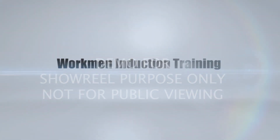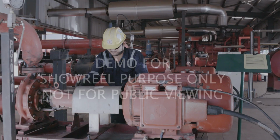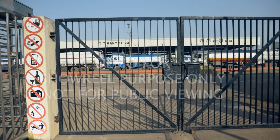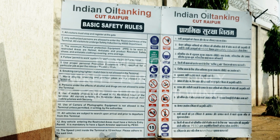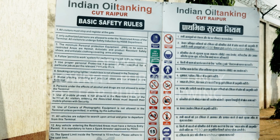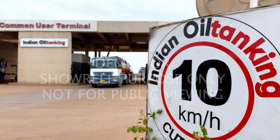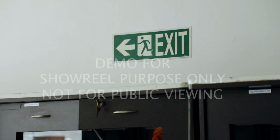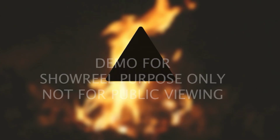Workmen Induction Training. As workmen or contract employees deployed at our site, it is important for you to understand and follow all the stringent safety and security rules and regulations of our facility, which include the basic safety rules shown in the earlier video, as well as the rules, messages, instructions and warnings shown in the safety and security signage across our facility.